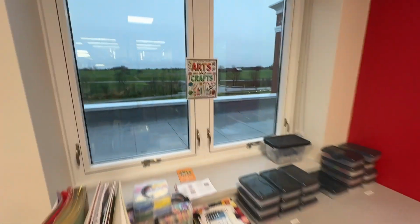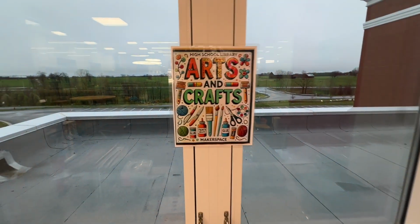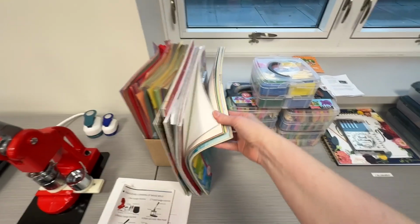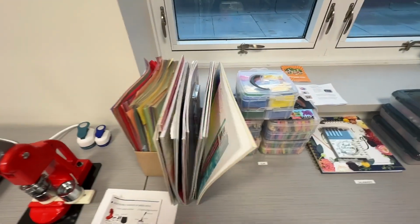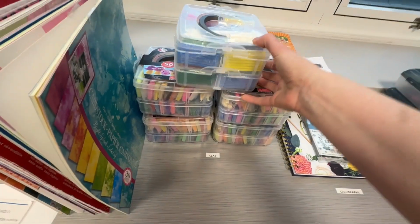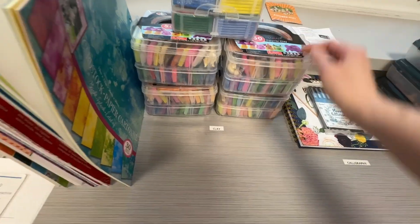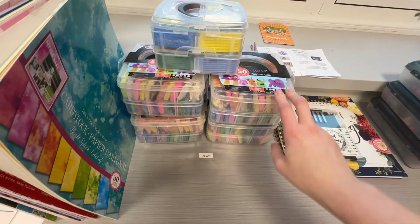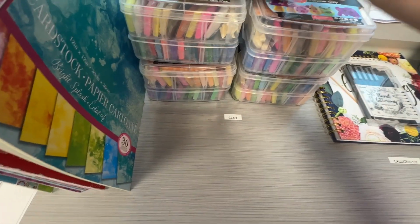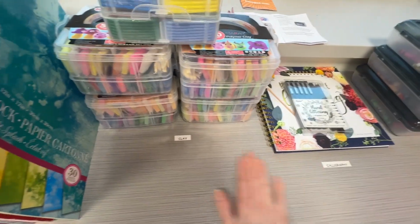Okay, the next area is the arts and crafts area, which I'd say is probably our biggest area for sure, because I have random paper, scrapbooking paper, cardstock, stuff like that, with different designs on it. I just found all this at the old school and stuck it in here. And then I got polymer clay because all these librarians were telling me how popular these are. Oh yeah, I put little signs. Isn't that cute? I had a label maker and I made little labels for where everything's supposed to go, so it goes back in the right spot.